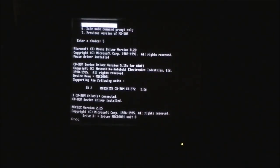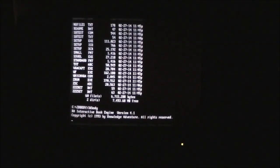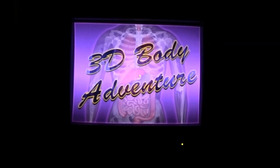So we will change directory. I think it's 3D Body. And even though this is Windows 95 with the 1995-1996 software pack, this game will still run just fine. I just need to do 3D Body, and off we go. And it's made by Knowledge Adventure. And here we are.